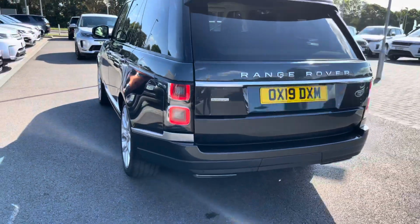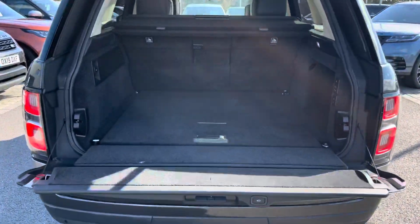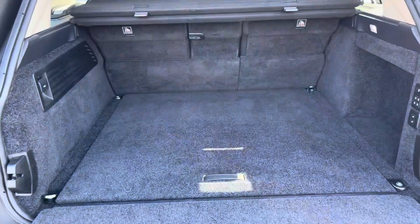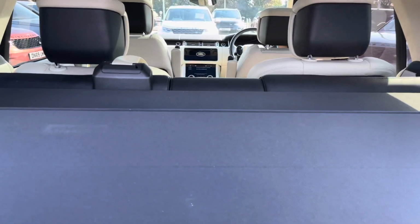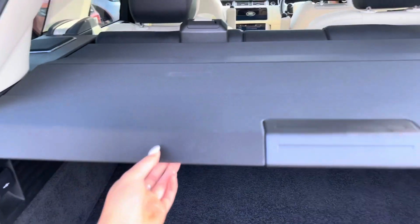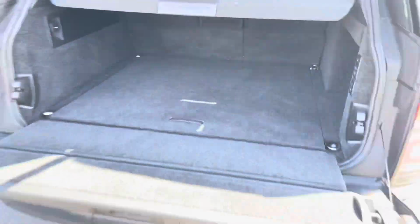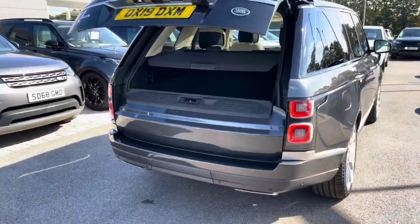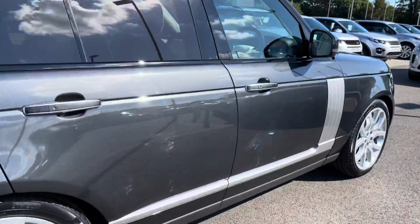Continuing around the car, you also have a powered tailgate, which is useful if you have your hands full. Plenty of space there in the boot for items like golf clubs, push chairs and shopping. You also have a parcel shelf to keep your personal items more secure. And a spare wheel in case of any accidents. This vehicle also has privacy glass and keyless entry.